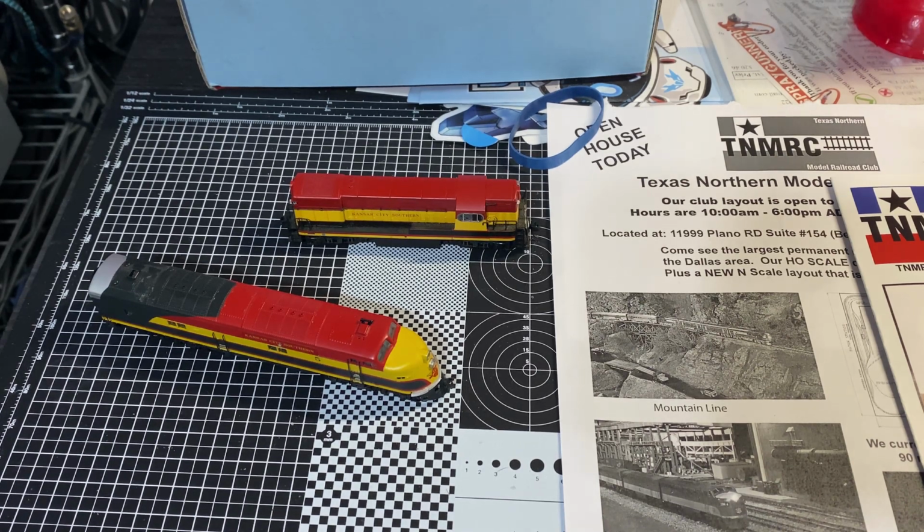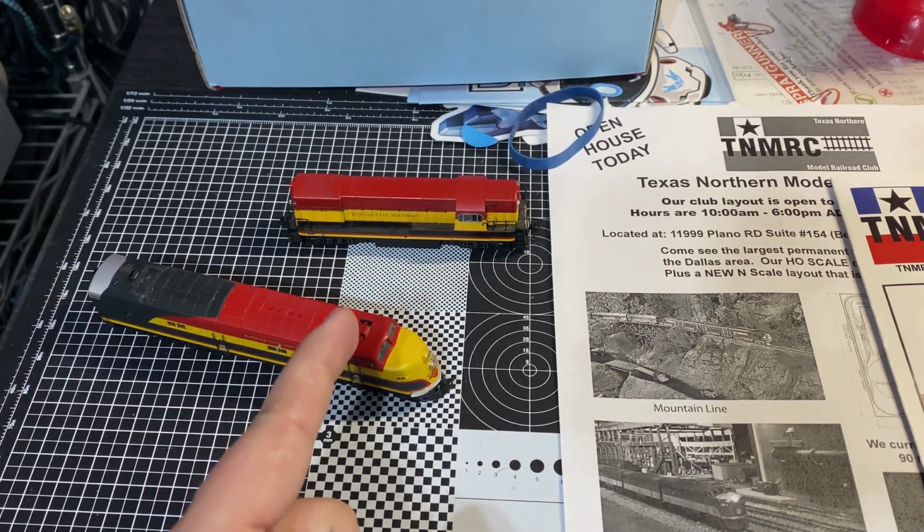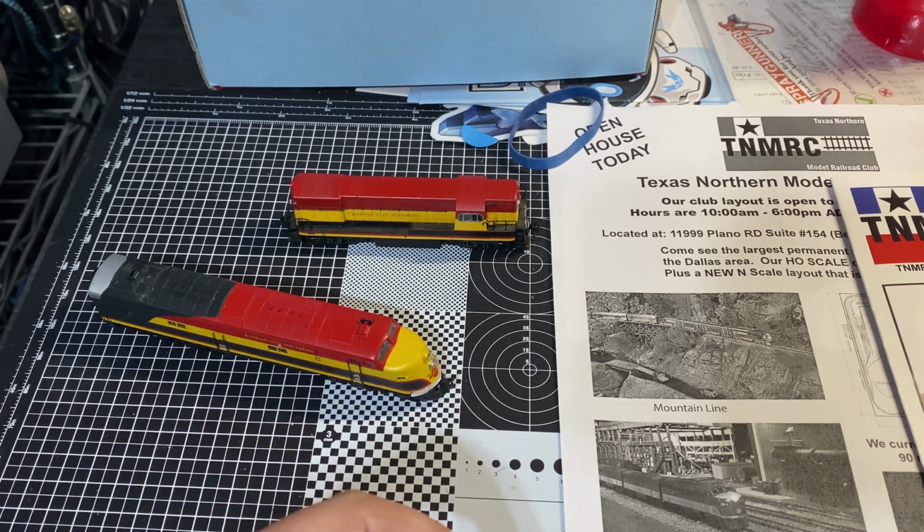So anyway, I think I'm going to end this one here, guys. Look forward to the Will It Runs on these. I may do them in the same video. I may do them separate.